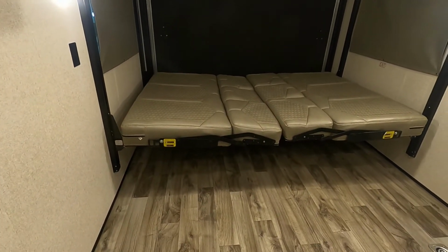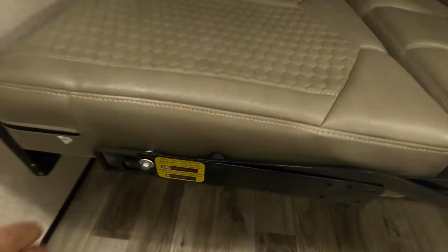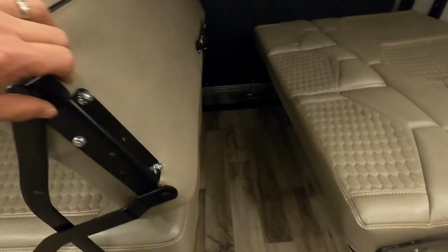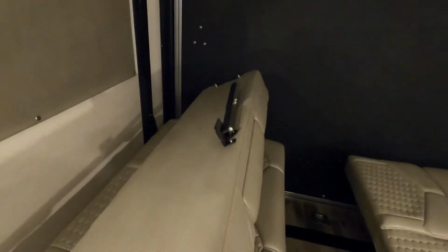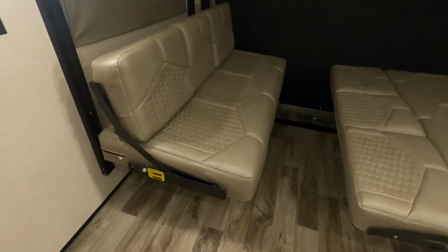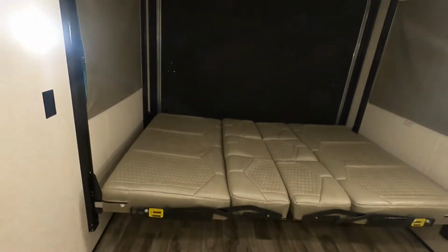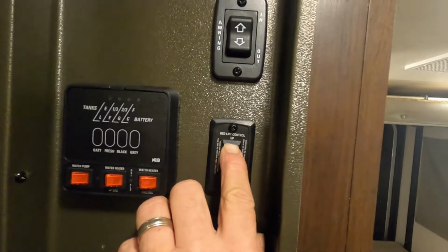Bring this all the way down until it stops. Pull on this handle that releases this and allows you to flip this backwards. Now if you do use it for a bed, put these feet down. Other than that, there's how you fold it up for a seating area. Again, fold this back down to use it for storage. Of course, lift it back up.